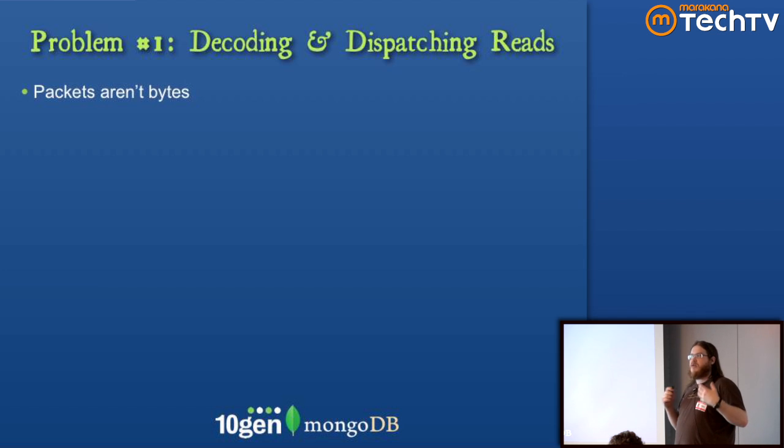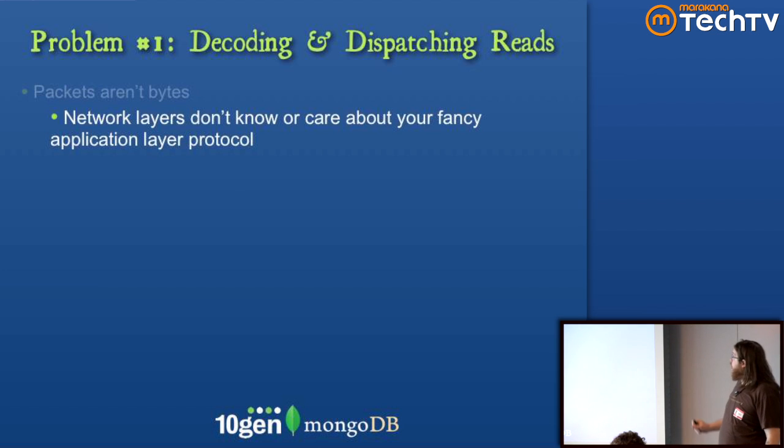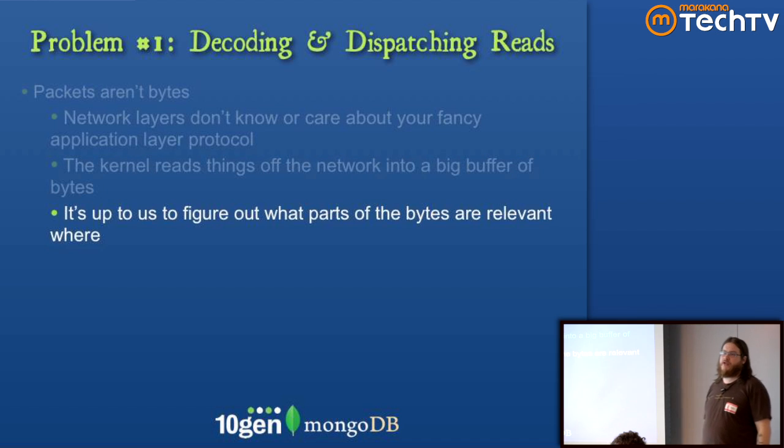You know, in every networking program, we have defined some kind of application level API, which is how we think of the world. The kernel, Java, etc., doesn't understand or care. To them, it's just an array of bytes, which means it's also difficult when we're doing asynchronous reads because we just get bytes. And we need to figure out which parts of those bytes are relevant to us.